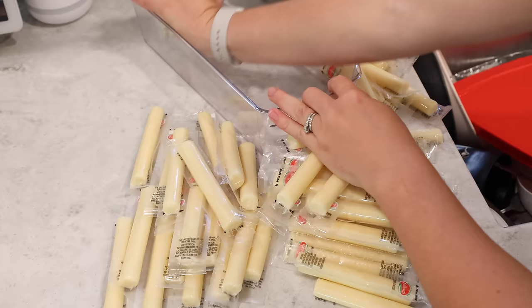These containers are from Walmart, and I've got the brown sugar, cornmeal, powdered sugar. Well, this isn't powdered sugar anymore. This is actually my shredded coconut. I need to change the name on there because I don't keep enough powdered sugar on hand to have a dedicated container just for powdered sugar, so I need to switch that out.